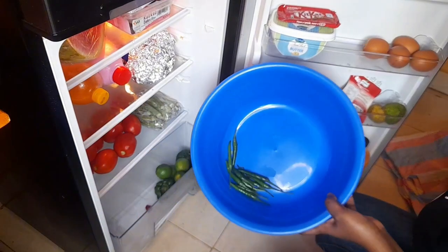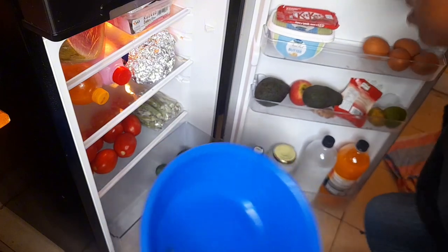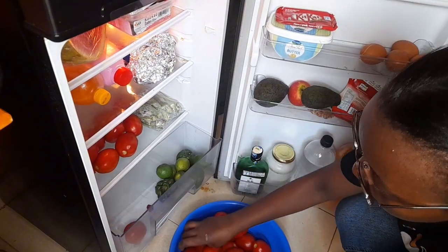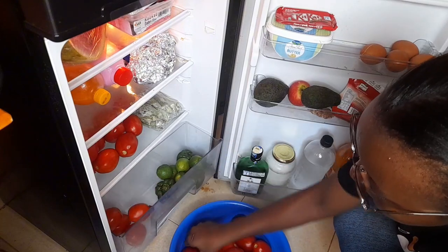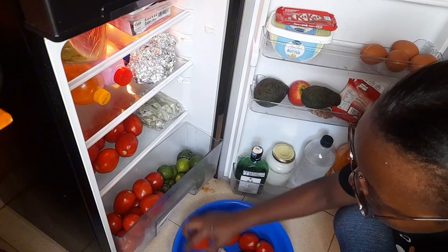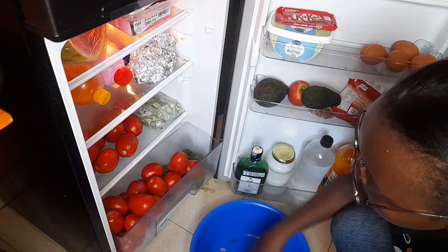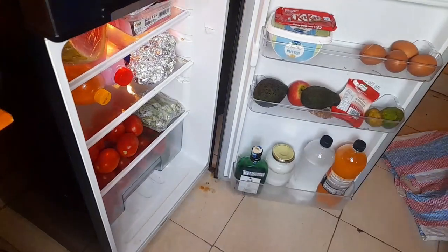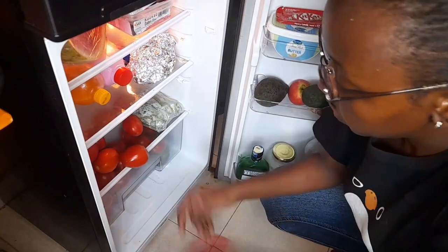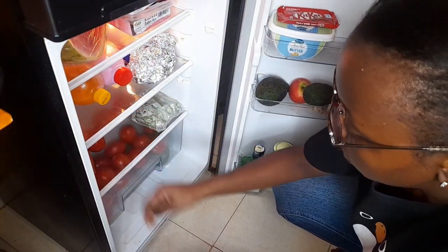Then tutatumia hizi sasa for now. I put the chilies in the freezer to freeze them. That's how I usually preserve my chilies. Decided that I'm going to put these tomatoes in the freezer. That's how they keep for longer.